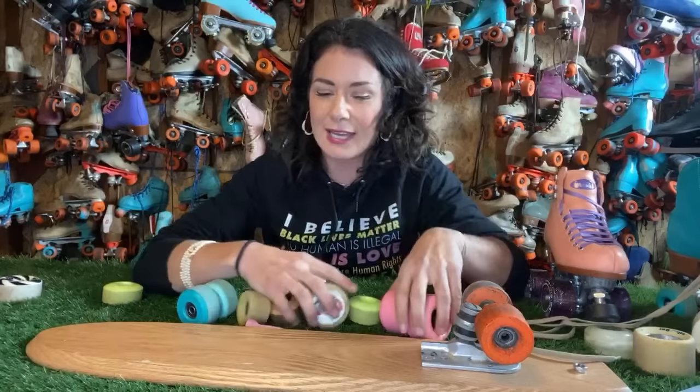I lost my train of thought. You're going to go faster on a bigger, wider wheel. So you're going to feel faster on the wider wheel. Oh, it's going to require patience. That's what I meant to say.